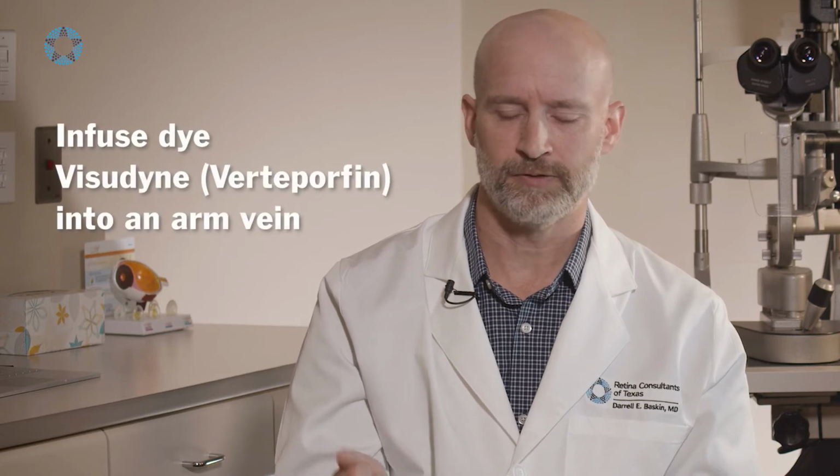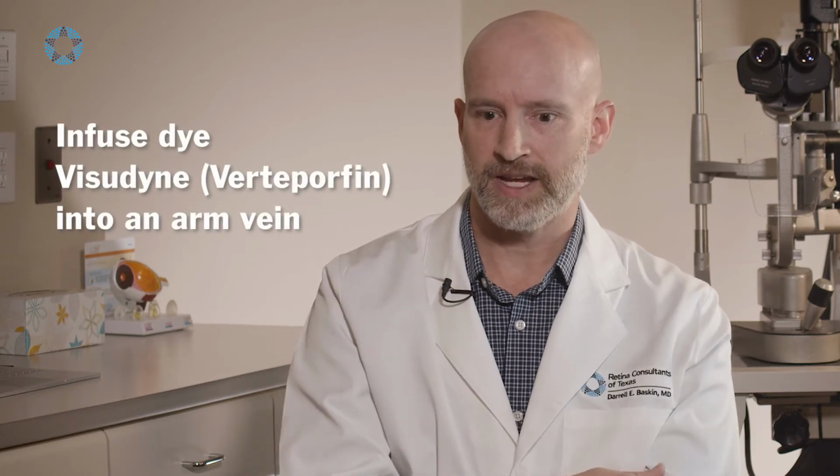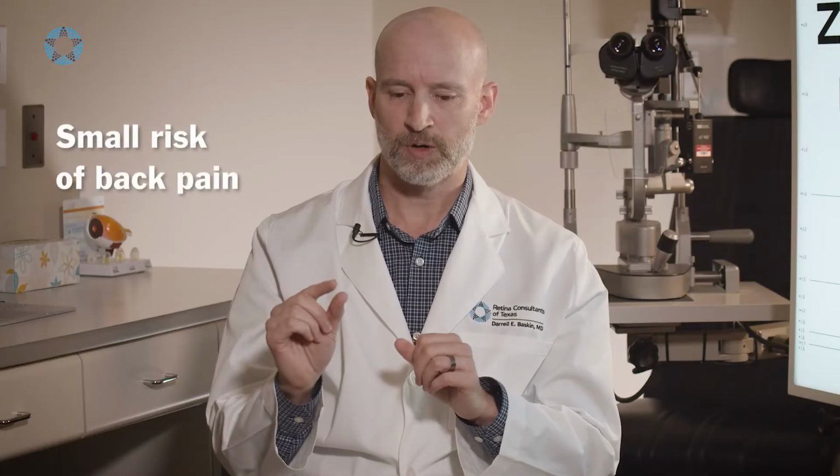And the gold standard for intervention right now is still photodynamic therapy. That's PDT, also called the cold laser. We have to infuse a dye called Visudyne or Verteporfin into an arm vein and then allow that to sensitize the entire body to light. So you're at high risk for getting a sunburn. We oftentimes will have people swear that they're gonna wear some long sleeves for 3 days. There's a small risk for back pain during the infusion of this dye. I say all that to say that it's very safe.